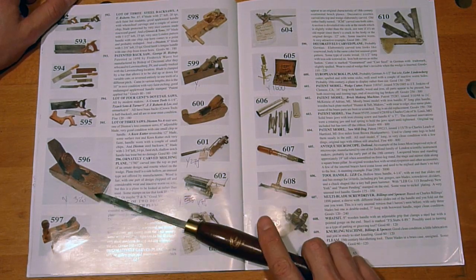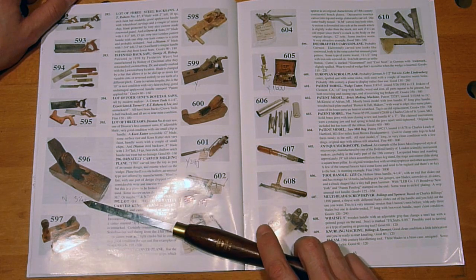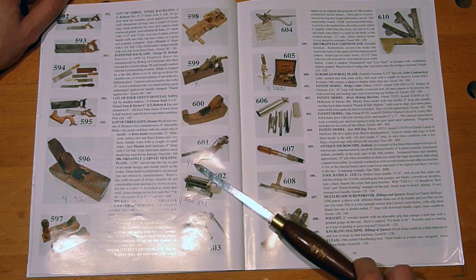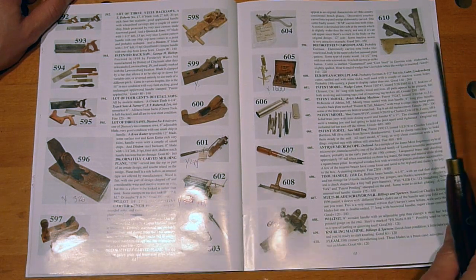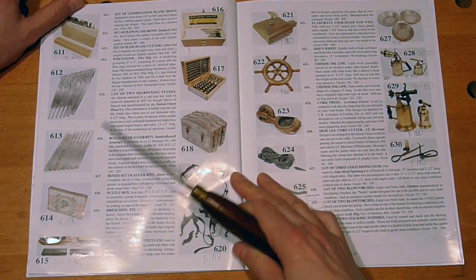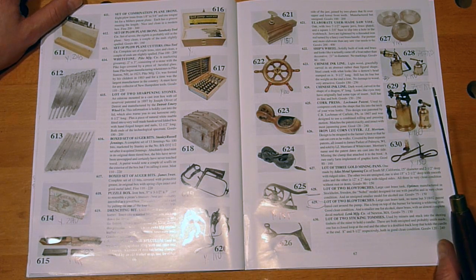And that was a user-made, nice-looking plane. So 1780, went for $320, 100, 275, 475, 1600 with microscope. And all tools were in excellent condition. You didn't have anything that was real rusty or ugly looking. Everything was very, very good.